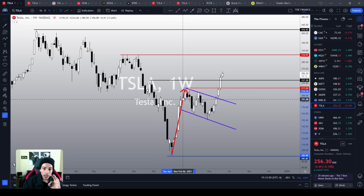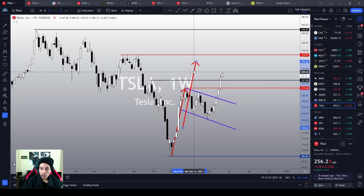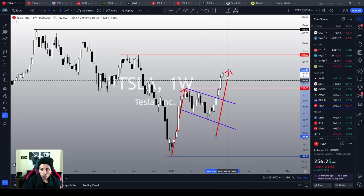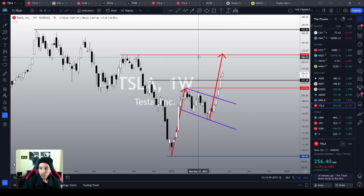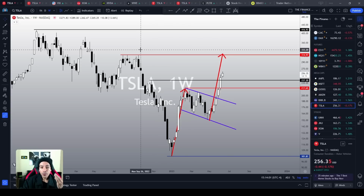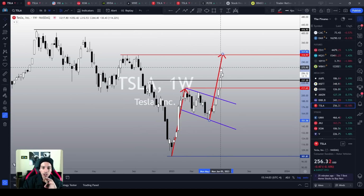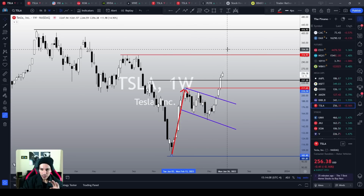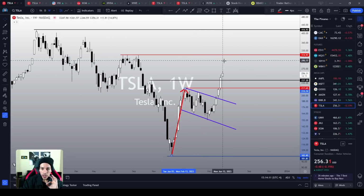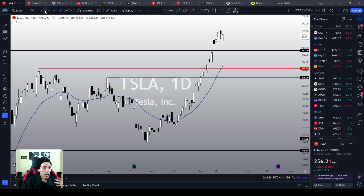Now, you may use a different measure. You may use the measure from the bottom over here to the next target, which is also the resistance level at $314. So either way, we see two targets for Tesla. The first one is this red line, $314. The second one is $416 over here. In my humble opinion, Tesla is going to seek the all-time high again.